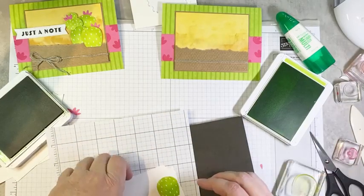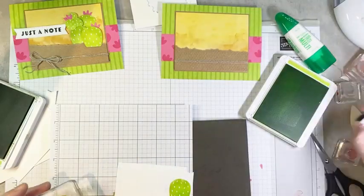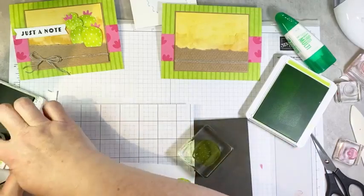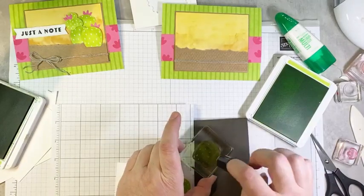Oh, I got a little smudge there. I'm not liking that. Let's try that again. Good thing we have lots of scrap cardstock. Okay, let's do that again. The thing when you're adding ink with a dauber is you want to dab it. You don't want to smear it. When you smear it, you see that little smeary smudge there? Not so nice.